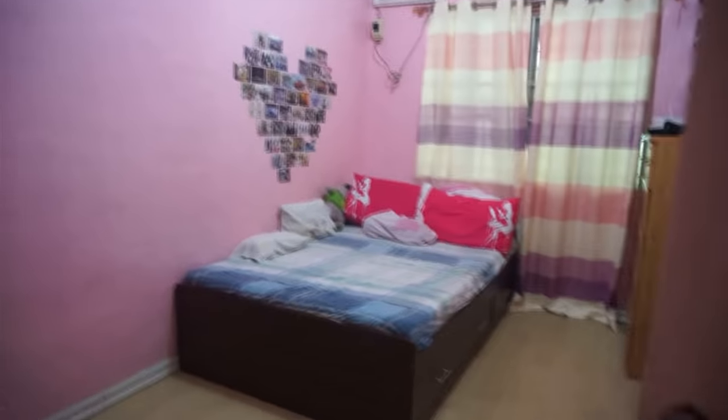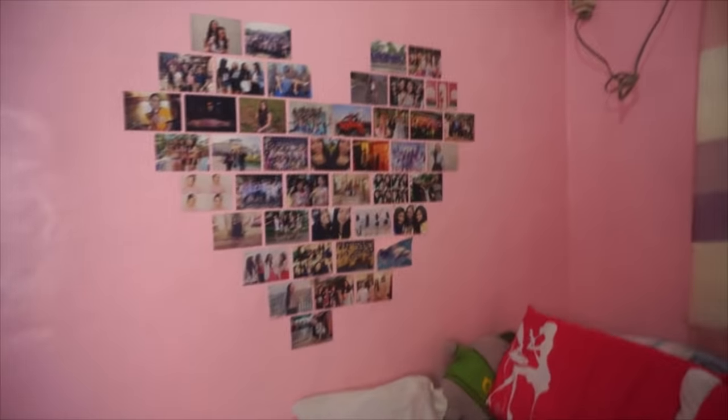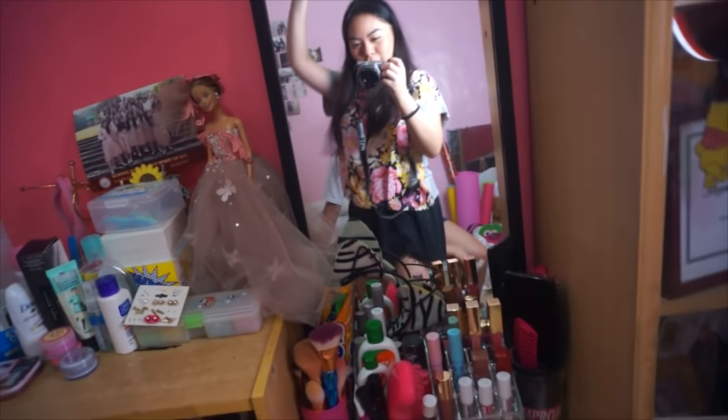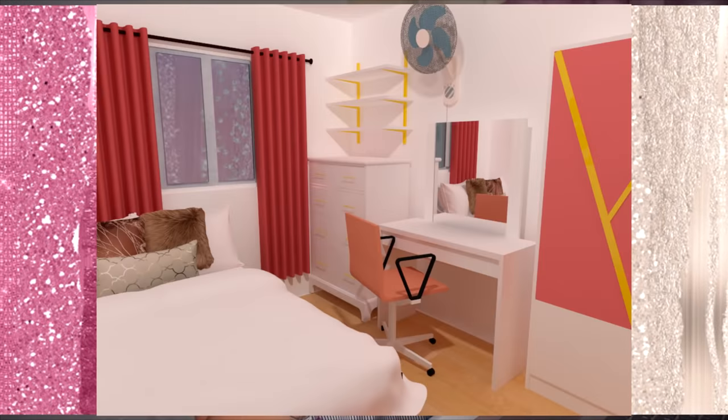Last time on Moira's Room Makeover, I gave you a quick glimpse of the current status of my room. It's my bed. I have this heart collage. I have my board games, my friends' pop collection. And then over here. I also showed you my design plans, and now that that's ready, it's time to get painting!